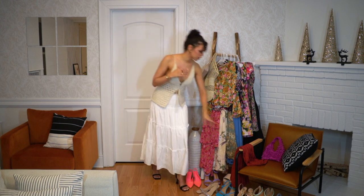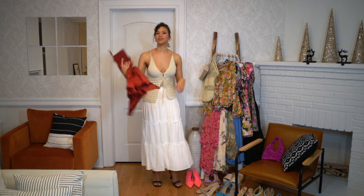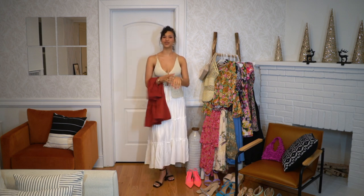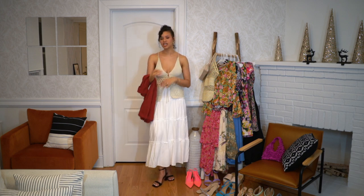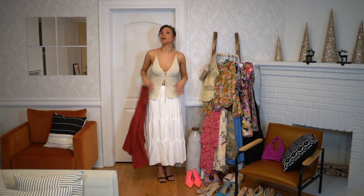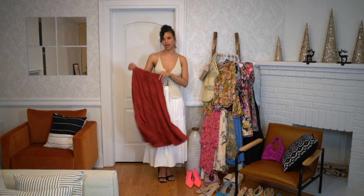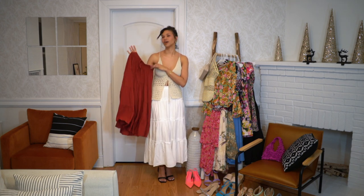Now, I do just quickly want to show you the other skirt that I'll be styling because this video is going to be a little bit different. I'm just going to play some music and show you guys all of the different looks so you can get some inspo, but I'll be using this white skirt in most of the outfits as well as this rust red brick color, which I love so much.